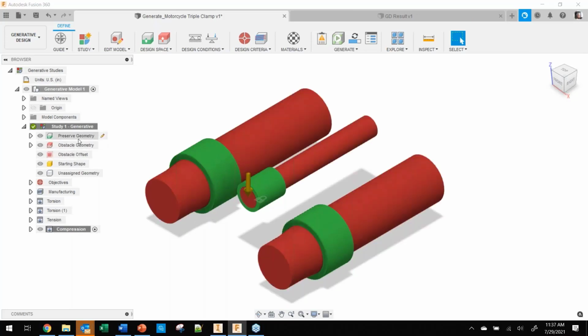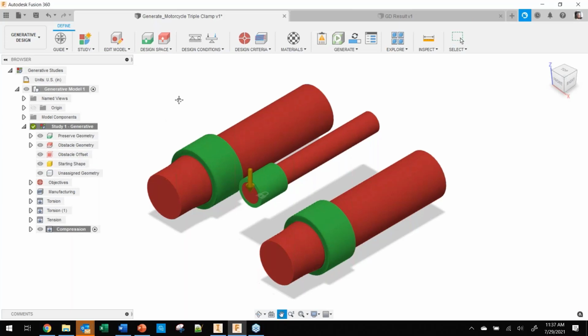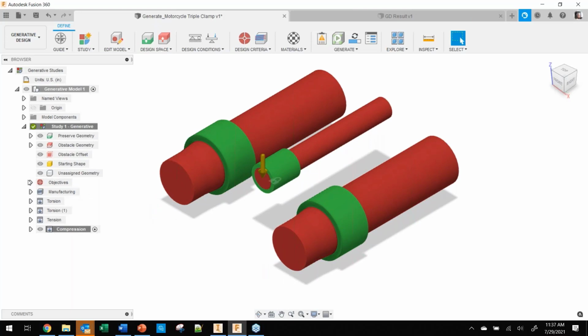Then we have obstacle geometry, which is the red geometry. And this is where we don't want this new design to interfere. So green, I need. Red, don't interfere with it. And you can provide offsets also. If you'd like, you could even define a starting shape, but I haven't in this instance. And then you go through the objectives. What is your objective? Well, we want to minimize mass, and we're worried about safety factor. So you, as the user, define this.